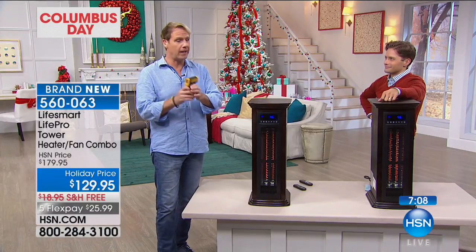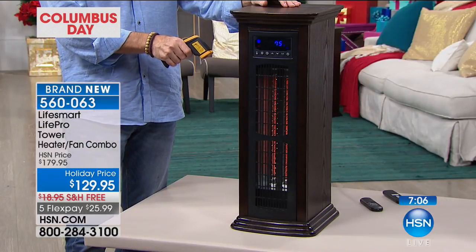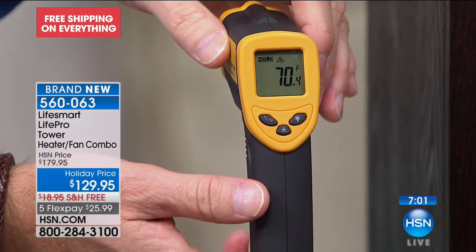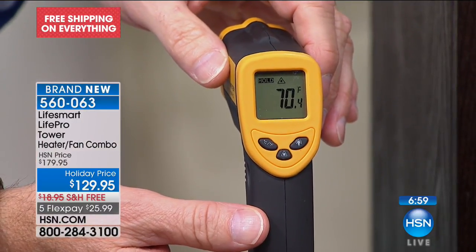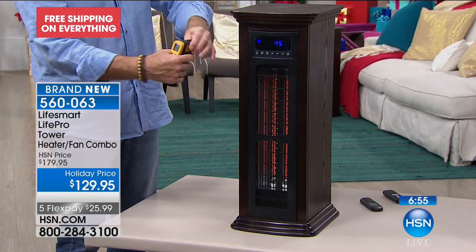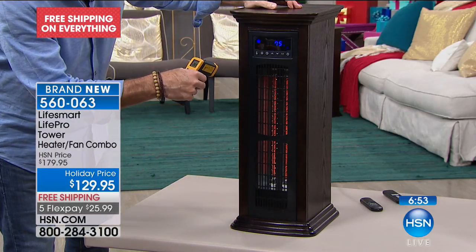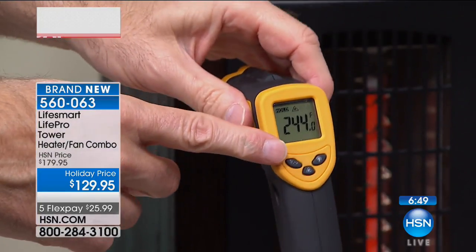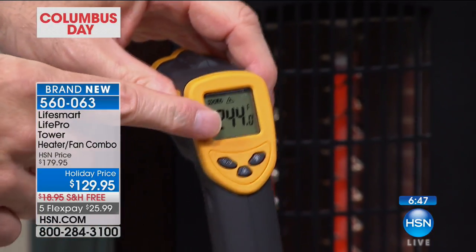So here again is why I love it. If we take the temperature of the side of this unit, it's 70 degrees. The air conditioner is always cranked inside a TV studio because of all the lights and all the equipment and everything. So that's the side of it. It's 69, 70 degrees. But watch when I take the temperature of the air that's coming out of here. That's 244 degrees, and we just shut this off and just turned it back on just minutes ago.